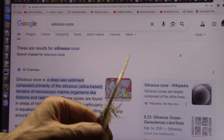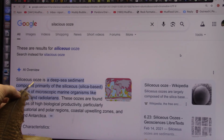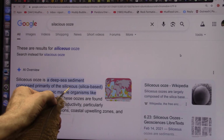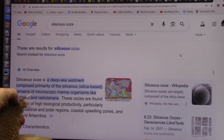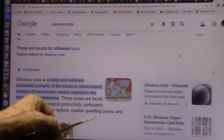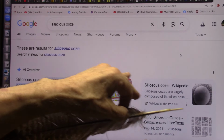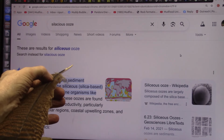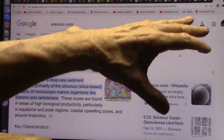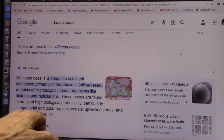Okay, all of this happened because of dense silica in the ocean waters. And siliceous ooze, which is silica, is a deep sea sediment composed primarily of silica-based remains of microscopic marine organisms like diatoms and radiolarians. It's 2.5 times heavier than water, so it lays on the ocean floor until we were hit by Venus. And then it flopped all through the waters and supersaturated all the waters and created mud fossils, but it also created gemstones.